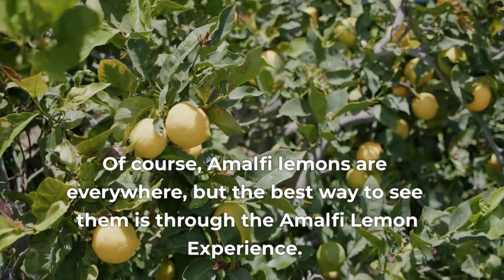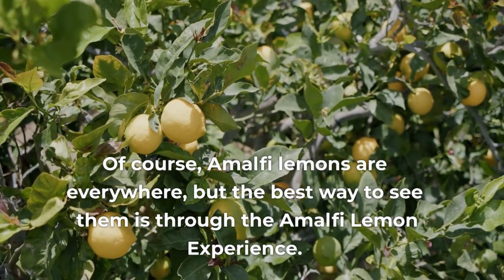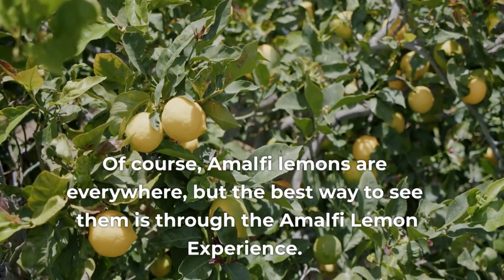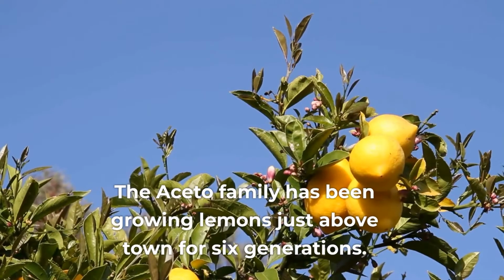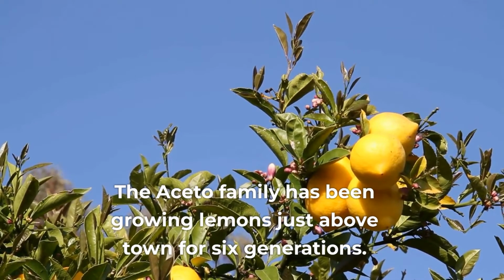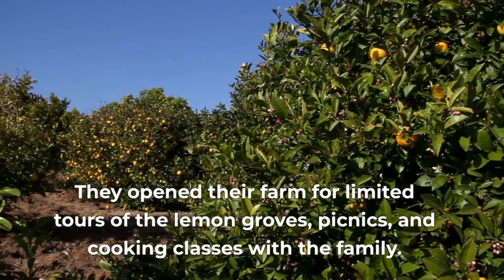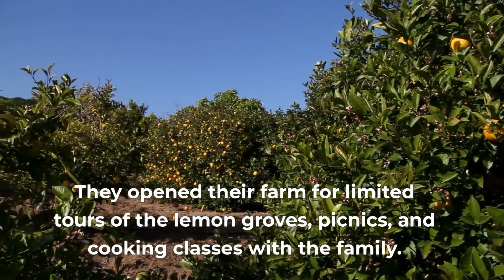Of course, Amalfi lemons are everywhere, but the best way to see them is through the Amalfi Lemon Experience. The Aceto family has been growing lemons just above town for 6 generations. They opened their farm for limited tours of the lemon groves, picnics, and cooking classes with the family.